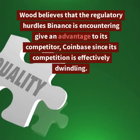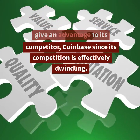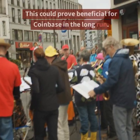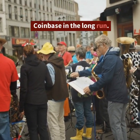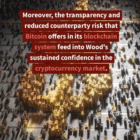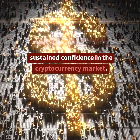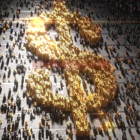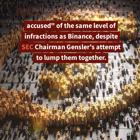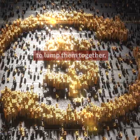Wood believes that the regulatory hurdles Binance is encountering give an advantage to its competitor, Coinbase, since its competition is effectively dwindling. This could prove beneficial for Coinbase in the long run. Moreover, the transparency and reduced counterparty risk that Bitcoin offers in its blockchain system feed into Wood's sustained confidence in the cryptocurrency market. She believes that Coinbase is not accused of the same level of infractions as Binance, despite SEC Chairman Gensler's attempt to lump them together.